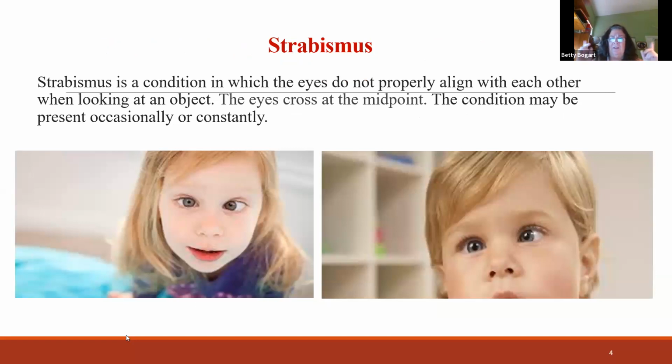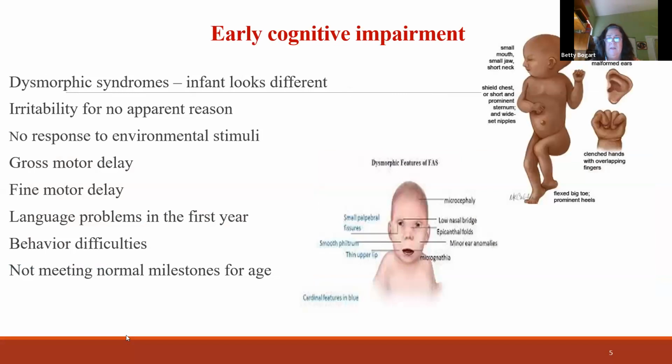Now, strabismus, it looks like cross-eyed, okay? But what it is, each eye doesn't know how to work together and they cross. So they're seeing different areas and it makes you dizzy, et cetera, all that stuff. But this is strabismus. They do not align and they go past midpoint is the definition of it. And again, exercises usually help us out and maybe glasses. The other one is nystagmus, where they just jiggle, okay? There's jerky movements. Could be up and down, sideways, all different ways.